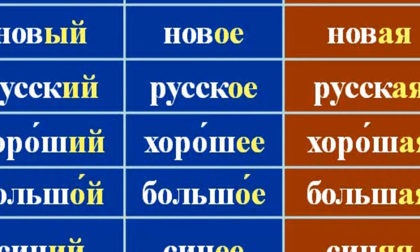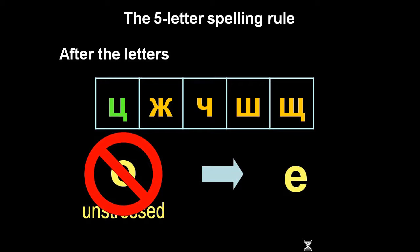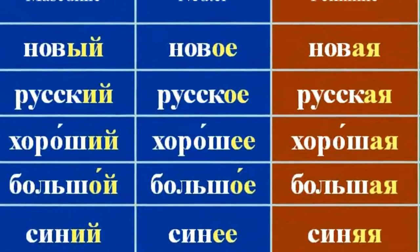Хорошее. If you are asked to write out the 5-letter spelling rule and give an example, and you will be asked to do that on a test, your answer is: the 5-letter spelling rule says that after the letters ш, щ, ч, ж, and ц, you cannot write unstressed о. You can write stressed о. You cannot write unstressed о. You must replace it with е. The only example that you know so far is хорошее.